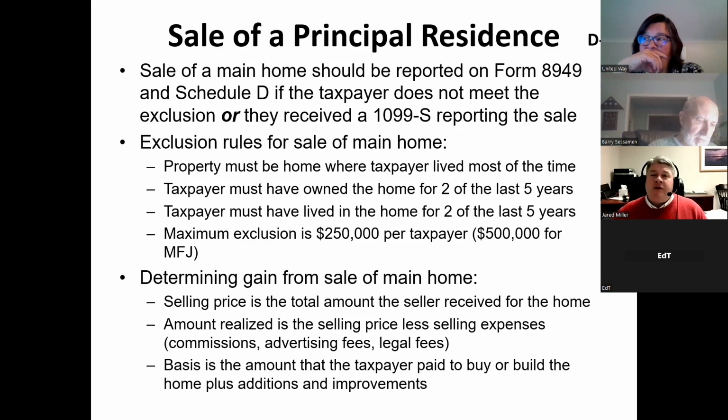Likewise, if they don't meet the home exclusion, there may be partly taxable activity, but that's going to go for both federal and PA. Most cases within VITA, we're looking at people who are downsizing, maybe moving from their home into a retirement community, and generally have met the 2 of 5 year rule. Again, $250,000 of gain.